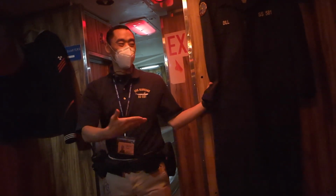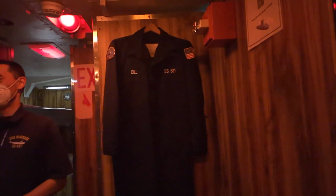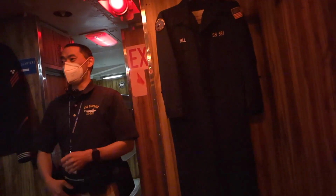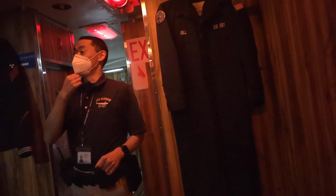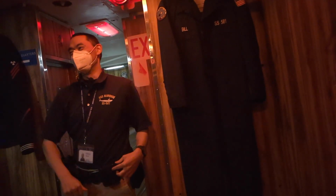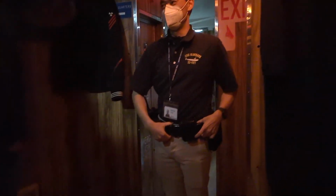Your daily working uniform, a pair of Navy coveralls, known by sailors as poopy suits. You get 2 of these for the entire patrol. Wear them forwards, backwards, inside out, upside down. Take them off, they stand up on their own. What about your underwear or socks? As many as you can fit in that rack under there. And that's got to last you for the whole sail.